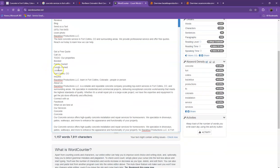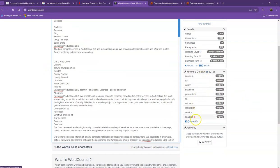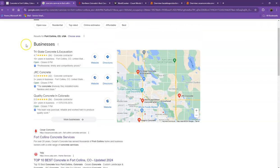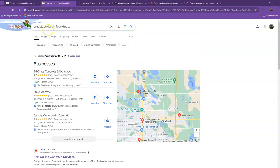Another thing we like to talk about are keywords. Google is also looking for keywords. It's looking for what the site should be found for. So if you have the exact words listed multiple times in your website, you're going to be really relevant for that search. And of course, Google is going to be willing to put you higher in the results. So I did a quick search and I used the keyword concrete services in Fort Collins, Colorado. We'll talk more about the results that we have here.